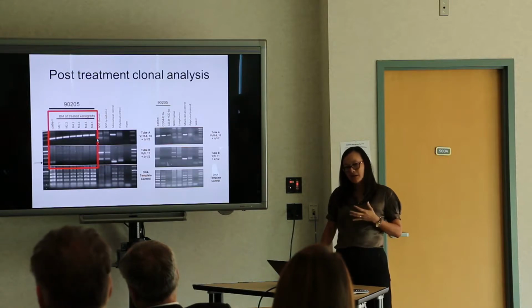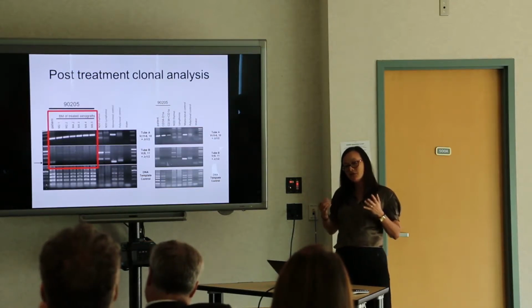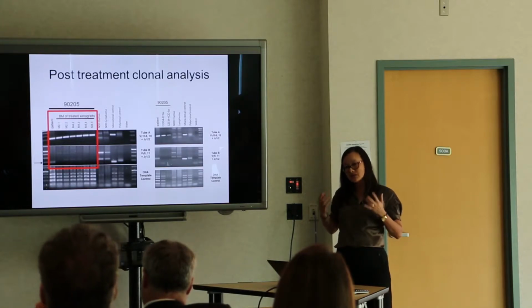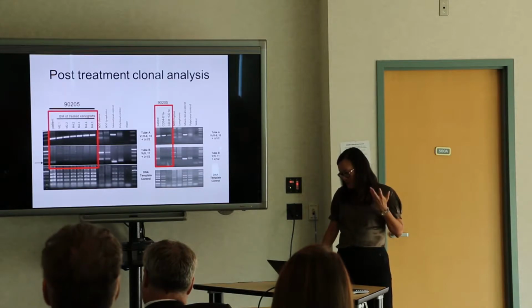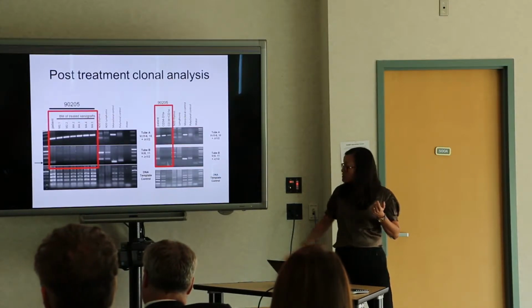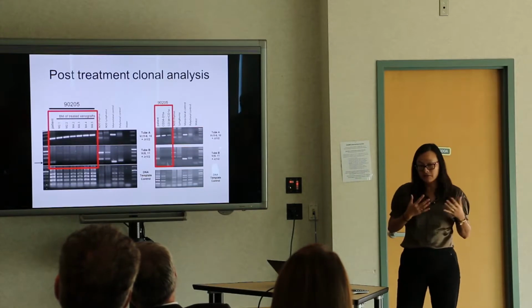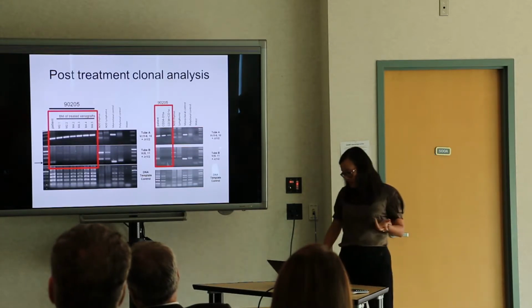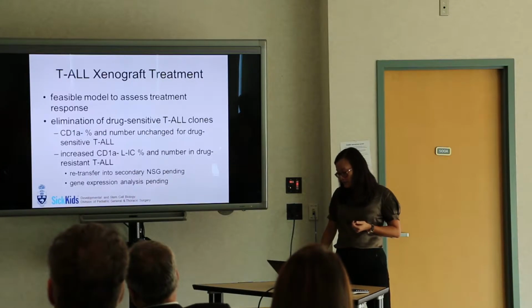And this, again, is cancer biology. Even if you have a very low-frequency clone that is drug-resistant, it will emerge. And so you can see the 1A negative population is clearly the one that persists after treatment. And even though the patient's original leukemia had evidence of multiple clones, the clone that persists is the 1A negative one.